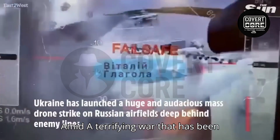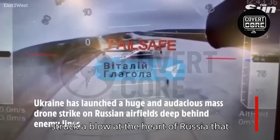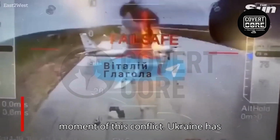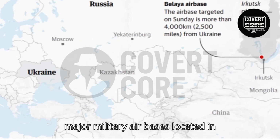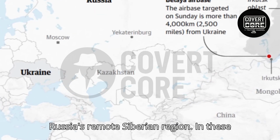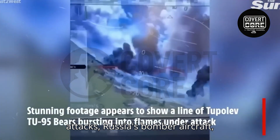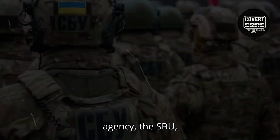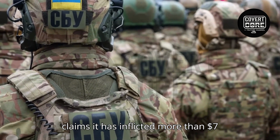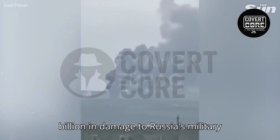Amid a terrifying war that has been raging for 3 years, Ukraine has struck a blow at the heart of Russia that could prove to be the most shocking moment of this conflict. Ukraine has launched a powerful drone attack on 4 major military airbases located in Russia's remote Siberian region. In these attacks, Russia's bomber aircraft, those that used to launch missiles at Ukrainian cities from long distances, were destroyed. Ukraine's intelligence agency, the SBU, claims it has inflicted more than $7 billion in damage to Russia's military aircraft.